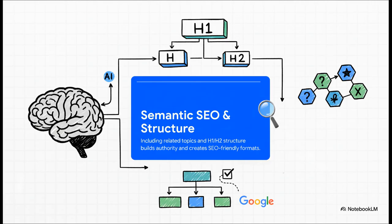Then you've got structure and this idea of semantic SEO. Put simply, Google's gotten really smart. It doesn't just look for one keyword anymore. It looks for a whole cluster of related topics to figure out if your content is a genuinely expert resource. By telling the AI to include these related concepts and use a clean H1/H2 structure, you help it build an article that screams authority to Google.